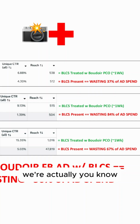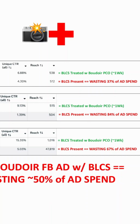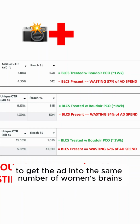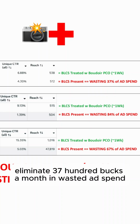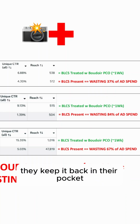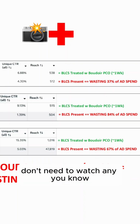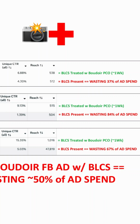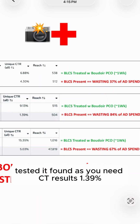They're spending 10 grand a month on the original Boudoir Facebook ad. They now only need to spend $6,300 a month on the Boudoir Pico treated ad to get the ad into the same number of women's brains. So that eliminates $3,700 a month in wasted ad spend. They keep it back in their pocket, kind of like a phantom bonus. They don't need to do any shoots or any special tactics or anything. At the end of 12 months, it's like a 40K bonus.